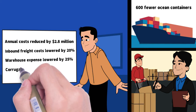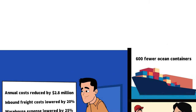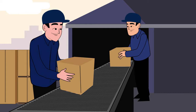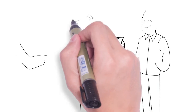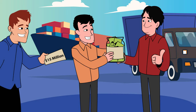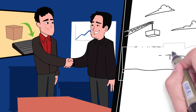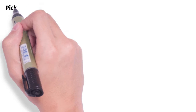Corrugated spend by 15%, $200,000. And filler expense by 20%, $100,000. All this by optimizing the packaging process in Asia. The results went beyond cutting costs though. R.G. Berry's 2 largest customers were so impressed by the new green savings that the improvements inspired $15 million of additional business. The program's success also included our identifying a Chinese packaging supplier who would collaboratively work with R.G. Berry's newly detailed instructions on how to properly pack and configure boxes onto a pallet before loading into ocean containers.